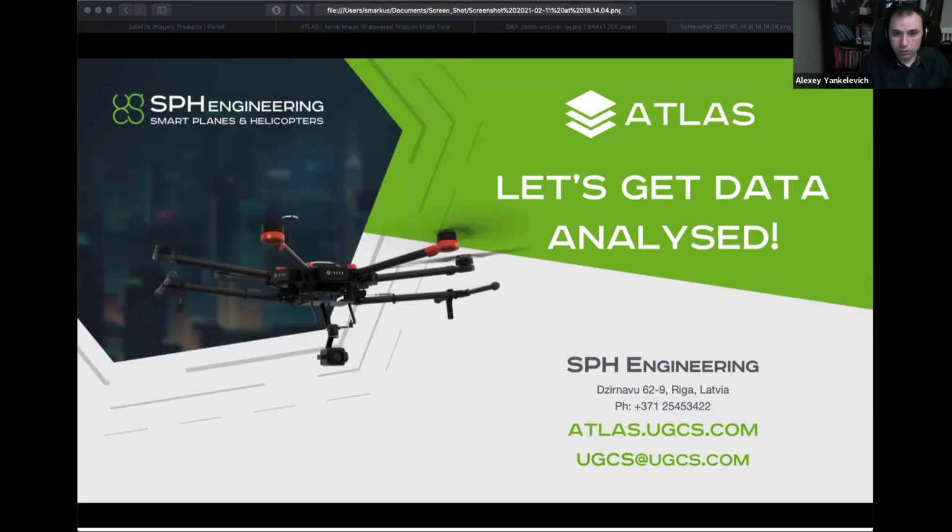I see another question in Q&A. Does Atlas support point cloud data? For now, no, but in 2 months, we will support point cloud data, and also we will support additional features for construction areas, like cross-section diagrams and 3D mesh comparison. So just stay tuned, and monitor our release notes.